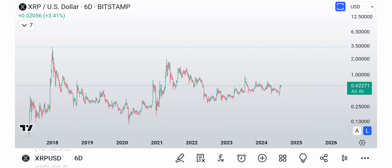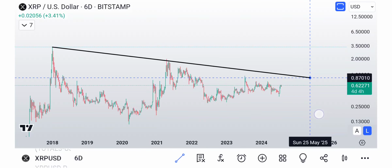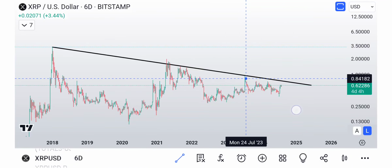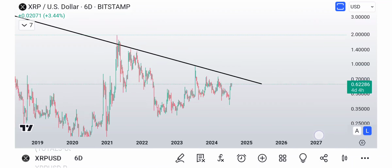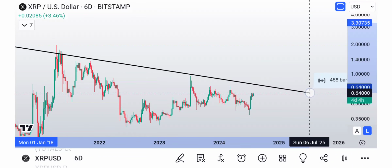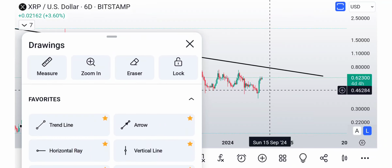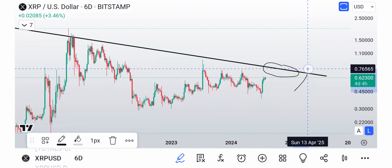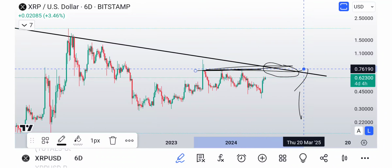So what else can we find here? Well, simply enough, all you got to do is draw a downward resistance line right here. I'm going to cut through a little bit of the candles here, because I want to touch this one and this one. I will sacrifice going through a little bit. But essentially, once we break that downward resistance line, I can actually put it up a little bit, as long as it's not going through the bodies, it's okay. So that price area would be about 75 cents, really this area here. That would be the very key area to break.